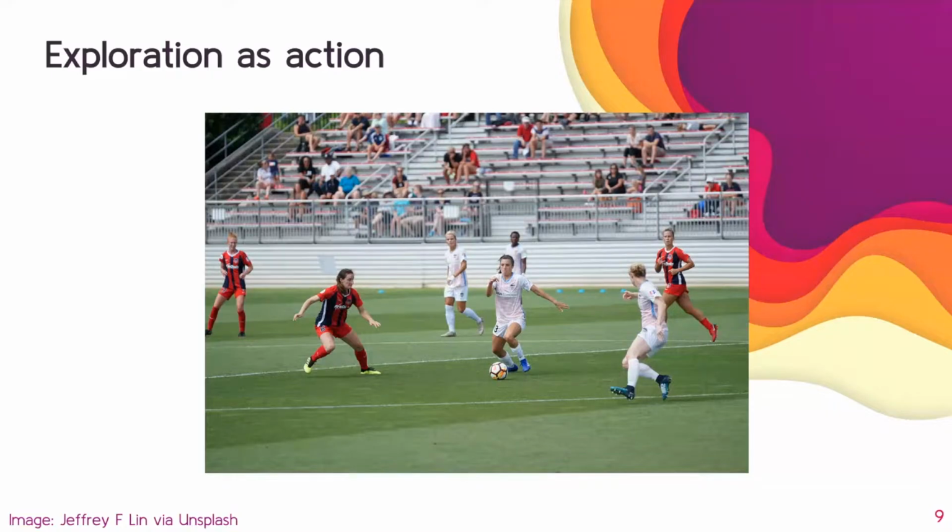But also here we need to consider that exploration is an action. So moving the head, that is an action in itself. Moving the eyes, that is an action in itself. And so we get this relationship between perception and action that really you can't separate. They support each other. And that's something that we need to consider when we are investigating both actions and perception. If we want to know something about how people perceive, we need to think about their actions. If we want to know something about how people act, we need to think about how they perceive the world.